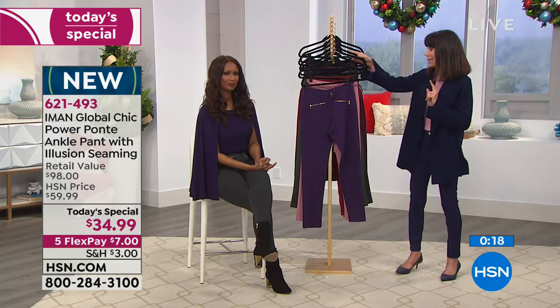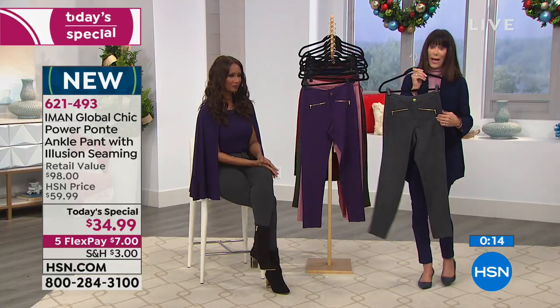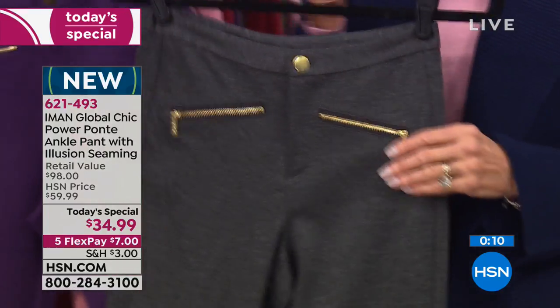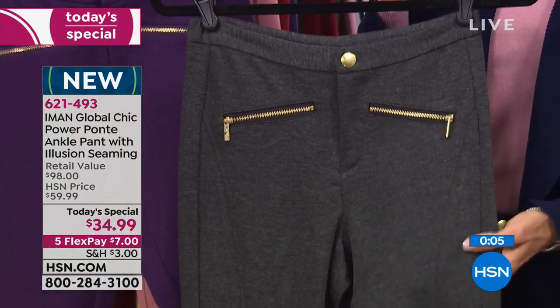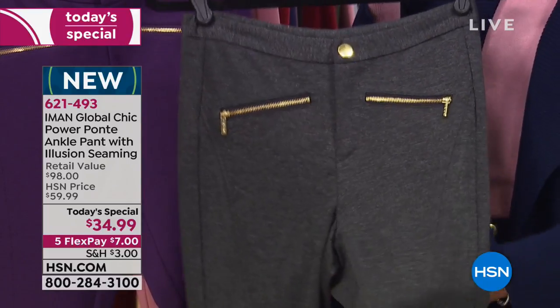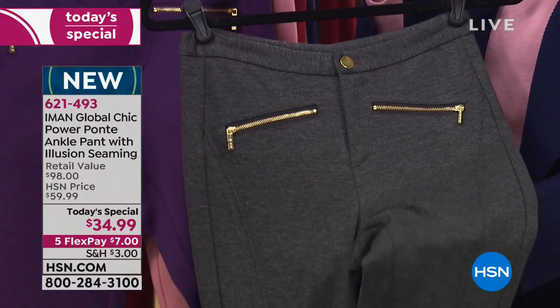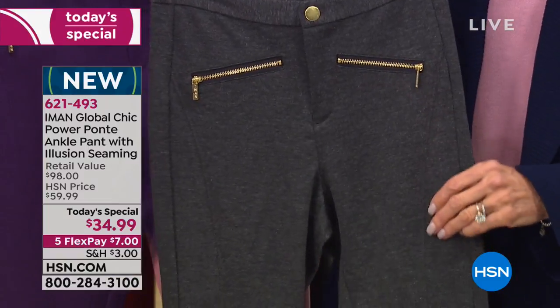So I need to remind you of the gray before we say goodbye. The gray is one of the colors that, if you're planning on waiting, just put it in your cart. Exactly. If when we get off, go to hsn.com, get it, because that will go. That's my favorite, because I have a lot of black. But I'd say if you've never tried my pants, get yourself two, a black and another color.